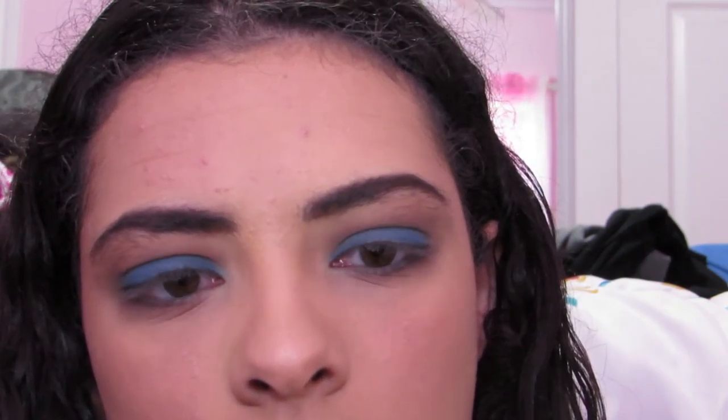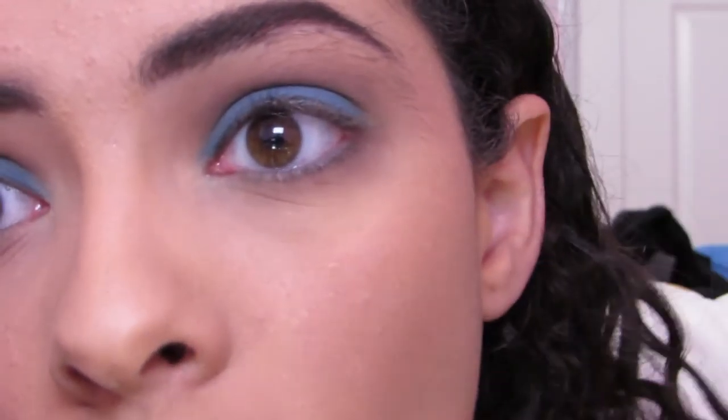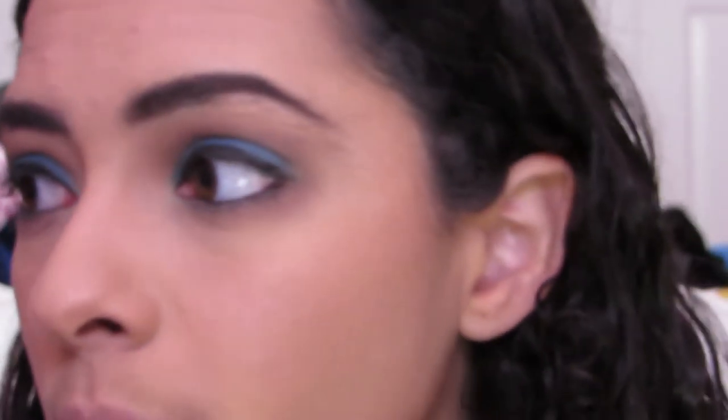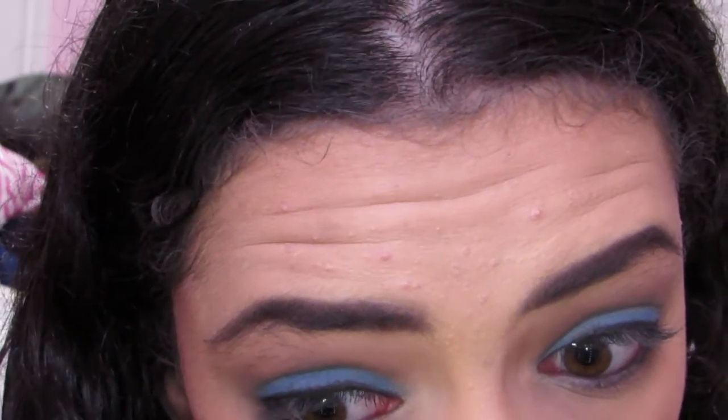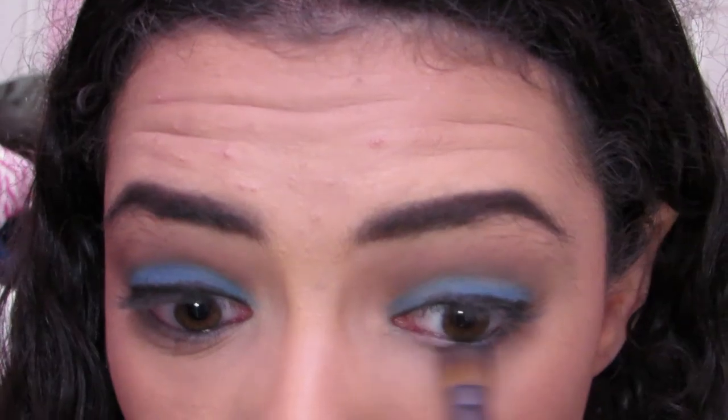Ooh, what is that? Is that like a pencil? Okay, I'm just gonna do this off camera. Y'all, I brought this look back. Look how pretty. Oh my God, I'm so proud of myself. Like, I kind of want to blend out this lower lash line a little bit more, but I'm scared. Okay. As soon as I finish blending this out, my eyes are going to be done. And I think this is good.